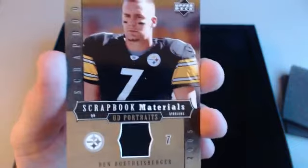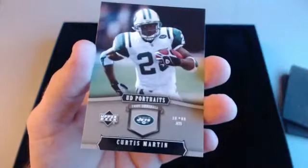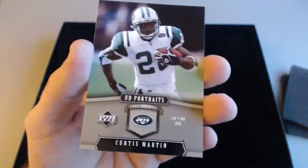That man, he does look young. Good Lord. Yeah, it's a young Ben. Pre-bathroom stall. Yeah, pre-bathroom stall. Curtis Martin. Boys become men in the bathroom stall. Or vice versa, maybe. That's behind that, another good one.